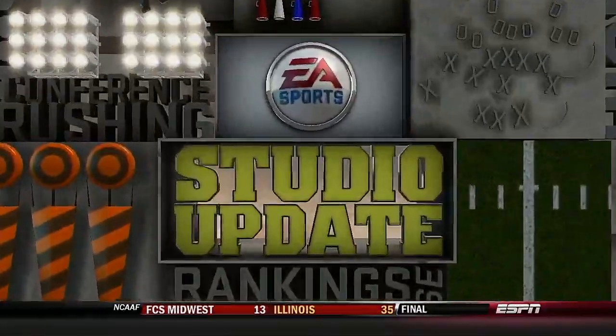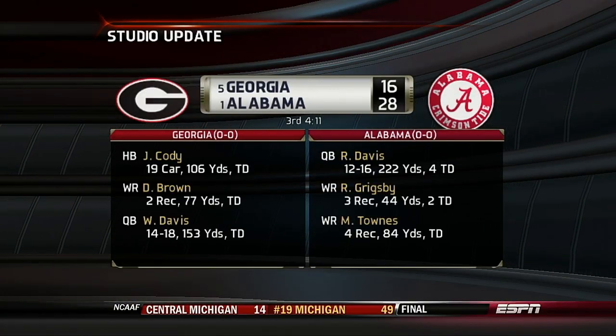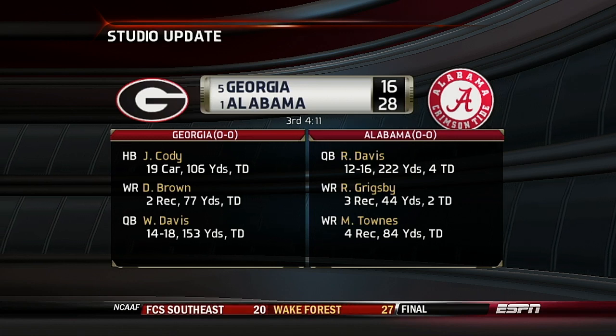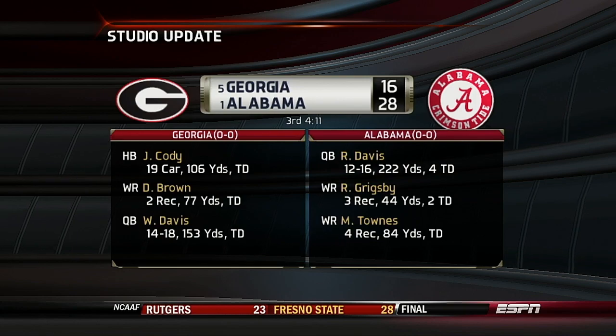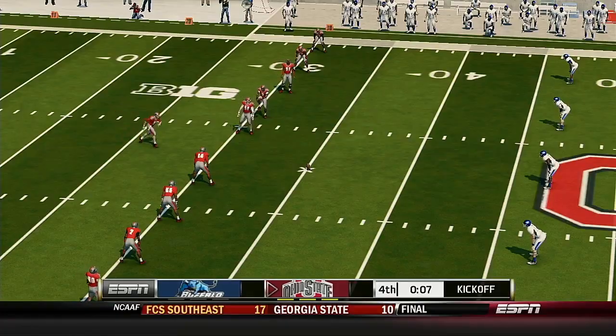Here's an update from the studio and Reese Davis. Time to get you up to date on what's going on in the top five, potentially major BCS implications. This is a game we've been watching closely today. And for Georgia, just playing a little pitch and catch, and it results in a touchdown. Alabama leads it 28-16. And we thank you, Reese Davis. Back to the action here.